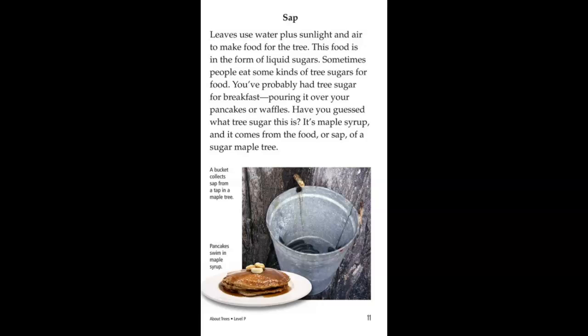Have you guessed what tree sugar this is? It's maple syrup, and it comes from the food or sap of a sugar maple tree.